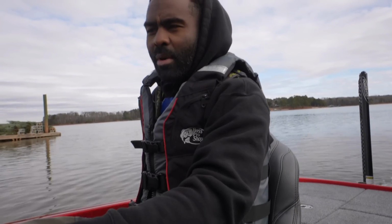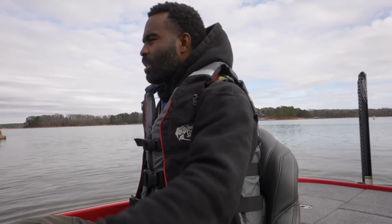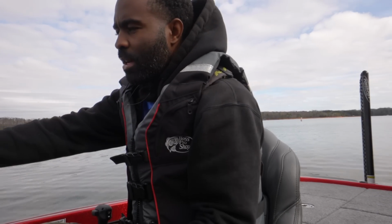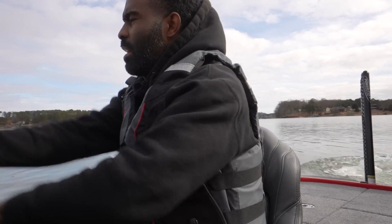So I'm gonna get that squared away. I'll put about 2 hours on it. After 2 hours, you can run your boat wide open. So after I get about 2 hours on it, we'll see how fast the boat runs. I got a new setup that I hadn't been running, so we'll see how fast the boat goes by the end of the day.